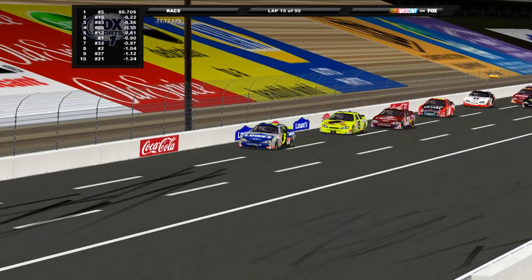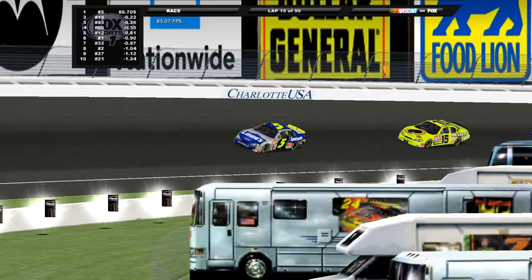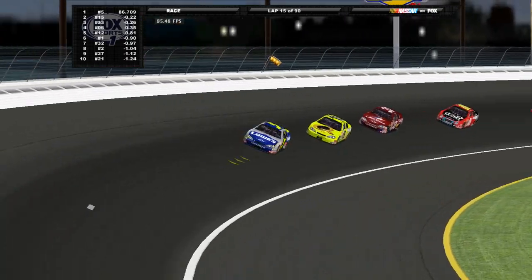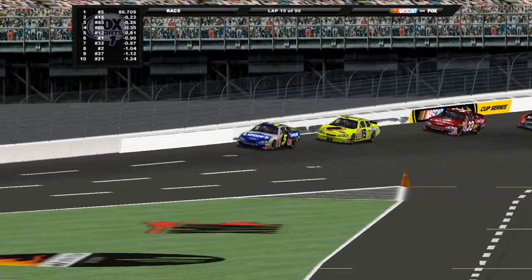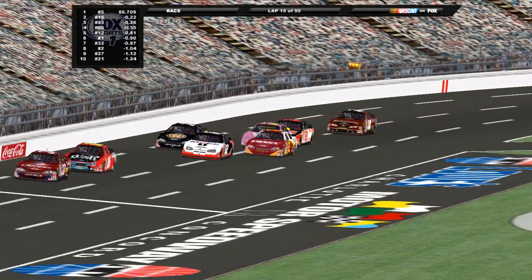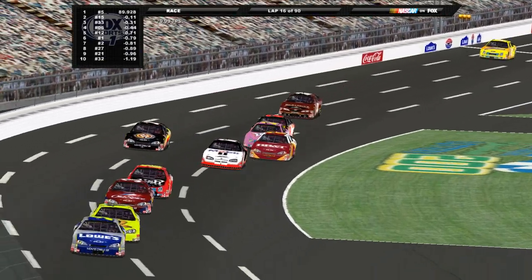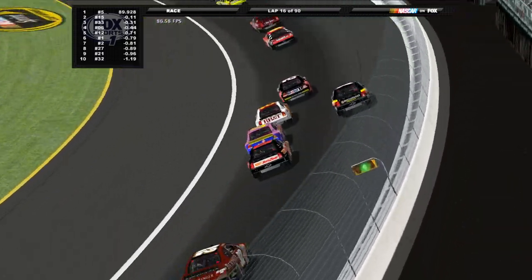Looks like we're finally starting to clean it up a little bit here. So, no need for that third double caution and to go single file on these restarts. At least not yet. Still plenty of racing left. They could junk them up back to back to back later on in this race when we're least expecting it.